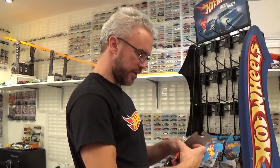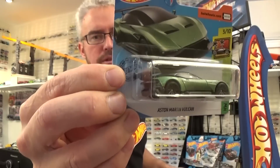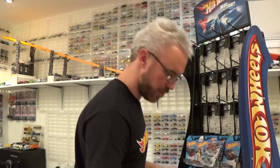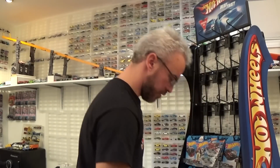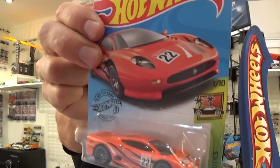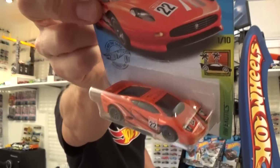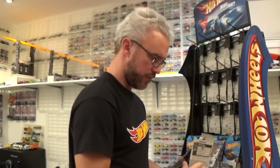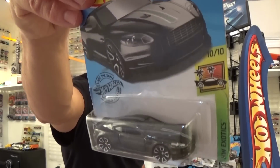This one's a new casting, the Aston Martin Vulcan. Super nice. I love the simple paint jobs and tampo work. Actually, there's hardly any tampos on that one, except for the nose. 16 Lamborghini Centenario Roadster. That's a cool one. The Lamborghinis never stick around. Jaguar XJ220, another cool casting, kind of like the Volkswagen Golf MK2. This one hasn't been used in so long. Really nice to see that one back in the lineup, because I always love that car, and the graphics on that one look fantastic. Aston Martin DB5.